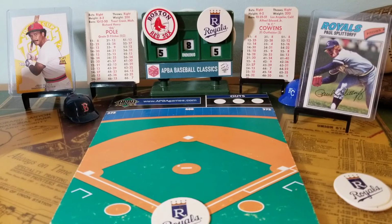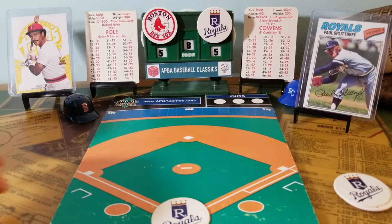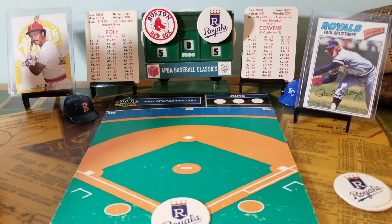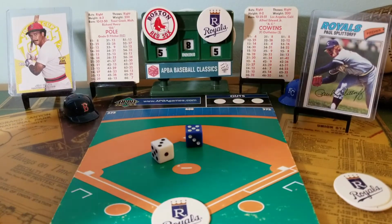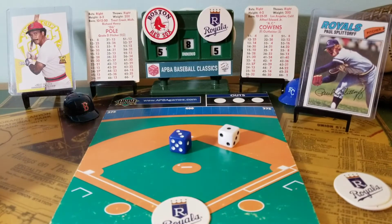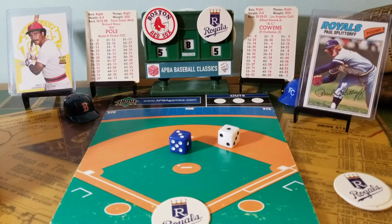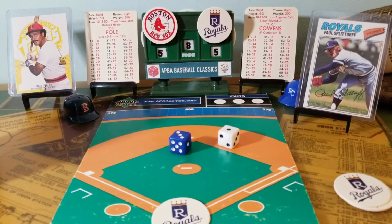We're tied 5-5. Al Cowens will lead off the last of the 8th. He was a .300 hitter in 1977. It was his best offensive season. Very good defensive outfielder. But he's struggling in the tournament. He is 0 for 7 so far, looking for his first hit. Here's the pitch from Dick Pole to Al Cowens. 53 is a 16. I'll send this to the air randomizer. 31 on the randomizer is 22. That's going to be a ground out to the first baseman. And Al Cowens is retired, 3-1, 1 out.